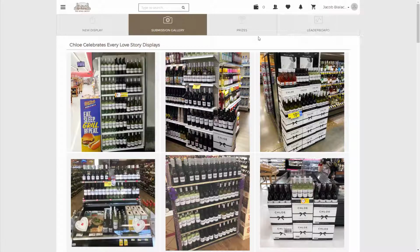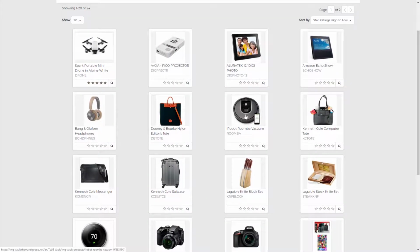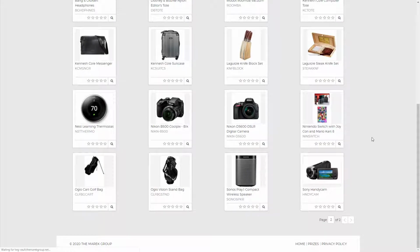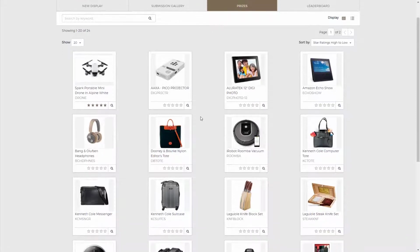And then prizes, you're going to want to just hit the prizes button here, and then you can take a look at all of the different types of prizes that you can win. So there's like a Roomba, some digital picture frames, some tote bags, and some other cool stuff here. There's a second page too. So these are all the prizes that you can win. The points that you accrue with submitting your displays don't have a direct cash value. You submit the displays and earn points in order to win these prizes here.